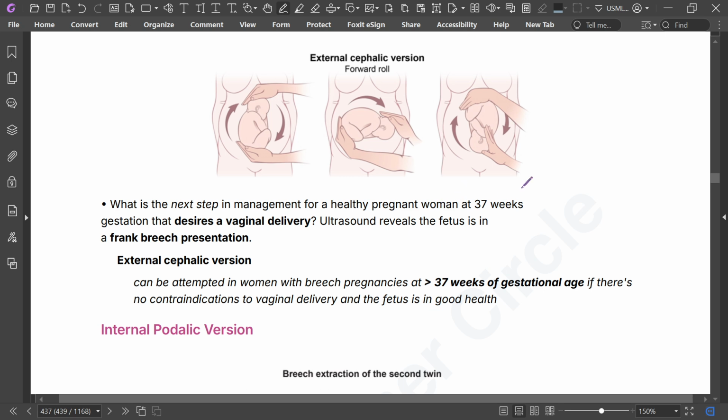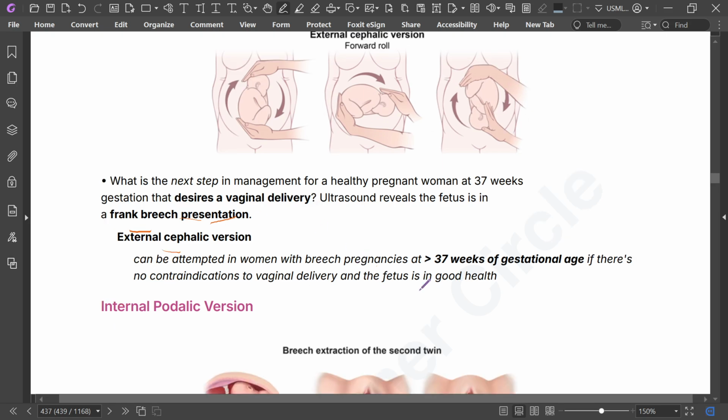So what is the next step in the management of a healthy pregnant woman at 37 weeks of gestation who desires a vaginal delivery? Ultrasound reveals the fetus is in frank breech presentation. That is external cephalic version. It can be attempted in women with breech pregnancy at more than 37 weeks of gestation if there is no contraindication to vaginal delivery and the fetus is in good health.